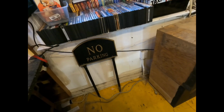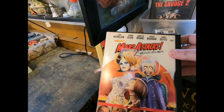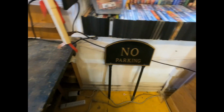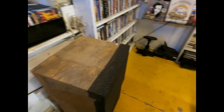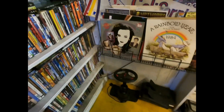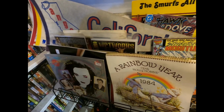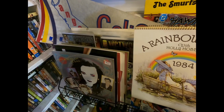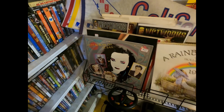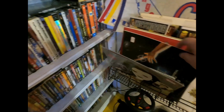They had a ton of DVDs. One of my favorite movies, Mars Attacks. They had a lot of VHS tapes. Some old calendars. Some more comic books. Of course I found those. I don't collect them anymore, but I love to look through them. I love the art and the cover art. A Holly Hobby 1984 calendar. And Culture Club. And look at this. E.T. What does it say? 1985, I think.